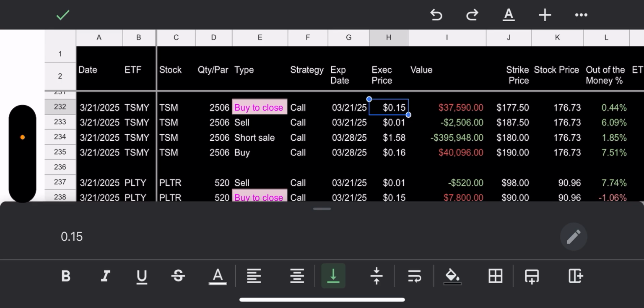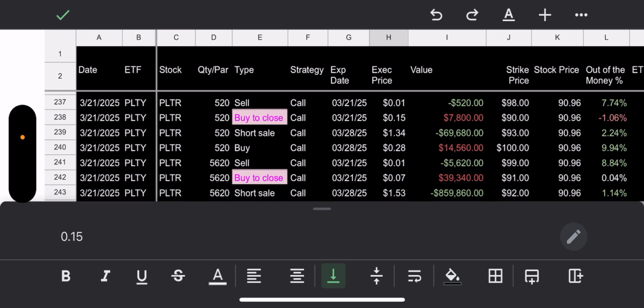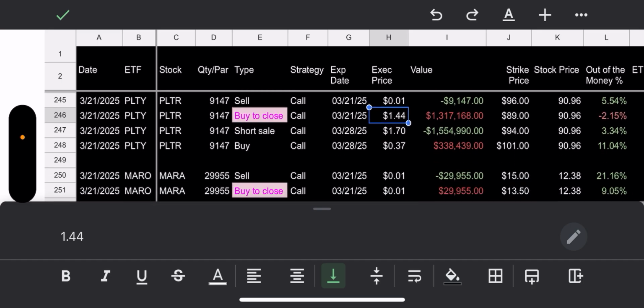Buy to close, 15 cents for TSMY. They won their trade. All right, here we go. There's PLTY. Buy to close, let's see, 15 cents. Good job. Buy to close, 7 cents. Buy to close, oh no, what the hell? 144. Let's see the strike price. The strike price is 89. They closed at 90.96. This is a tight one. Looks like they probably won that trade. Again, I don't know what the open was, but it looks like it was a really close call there. So it is what it is.